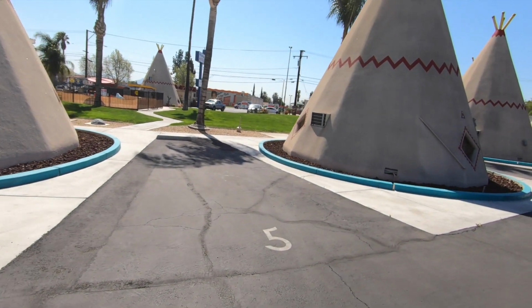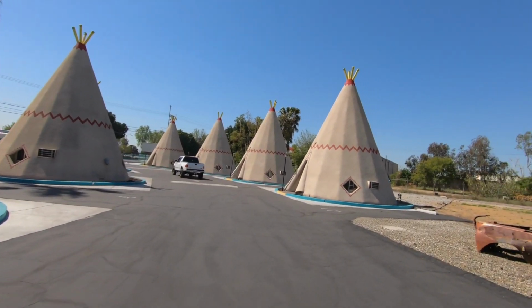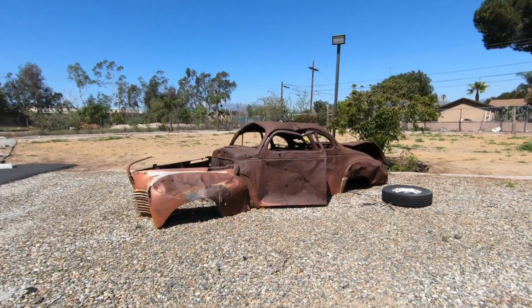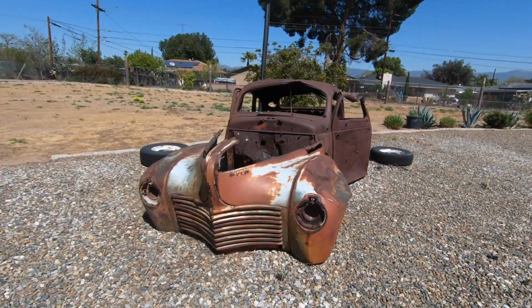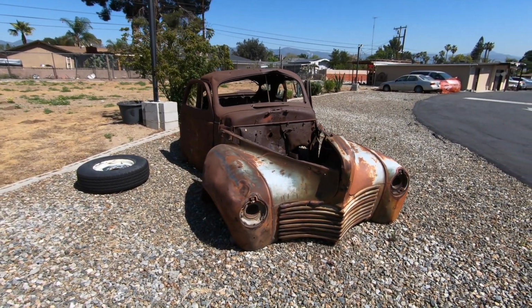So you would just pull in the spot here, get your key, and go right in. Stay in one of these wigwams. Actually, they're teepees. Check out this old car. It's an old Chrysler, and boy, it is a wreck. Not even sure if that could be restored, but possibly could.